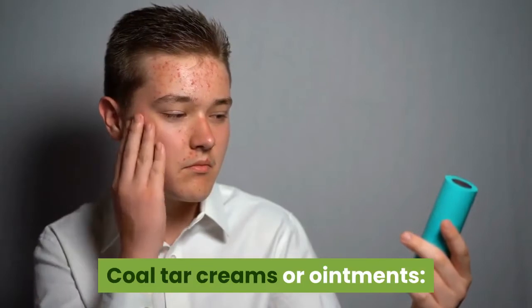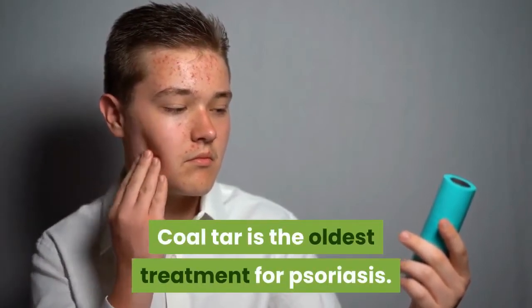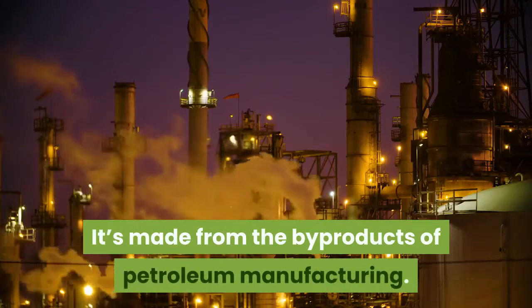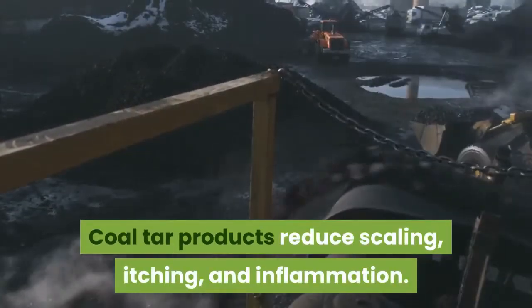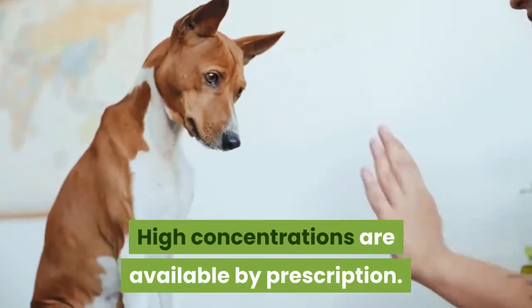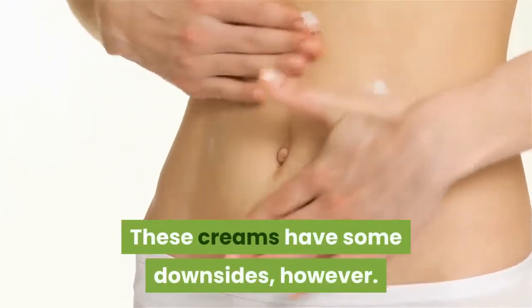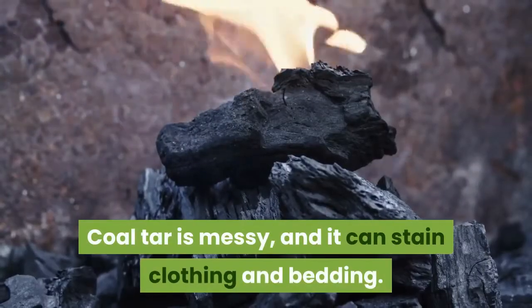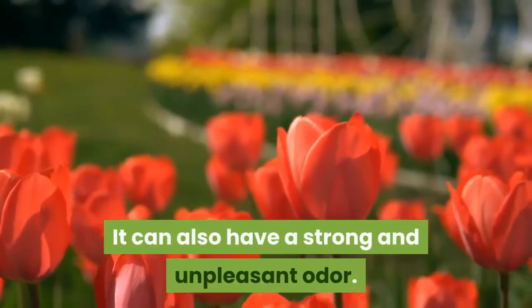Coal tar creams or ointments. Coal tar is the oldest treatment for psoriasis. It's made from the byproducts of petroleum manufacturing. Coal tar products reduce scaling, itching, and inflammation. High concentrations are available by prescription. These creams have some downsides, however. Coal tar is messy, and it can stain clothing and bedding. It can also have a strong and unpleasant odor.